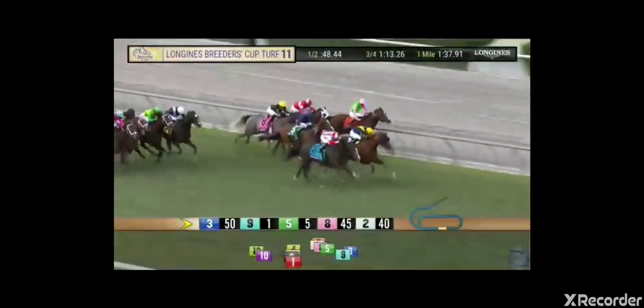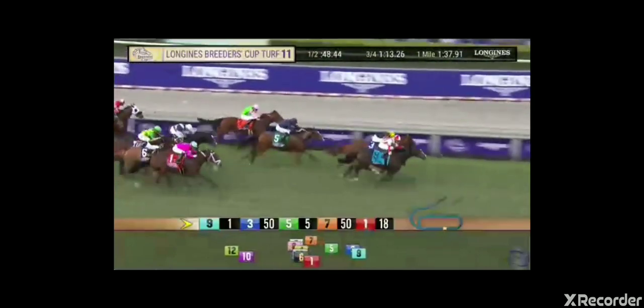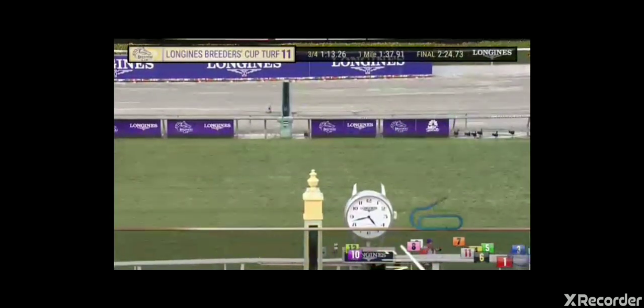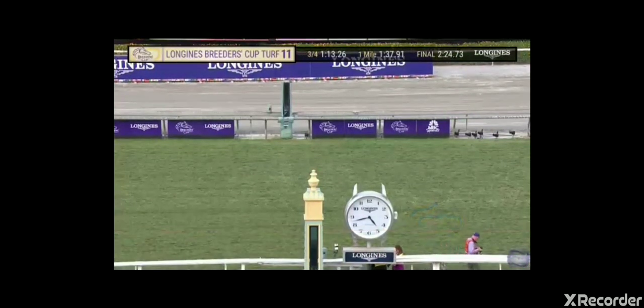Bricks and Mortar storms to the front. United running a giant race, but it's Bricks and Mortar bringing his brilliance to the biggest stage to win the Longines Breeders' Cup Turf. Second went to United.